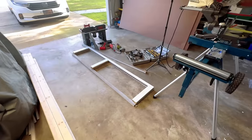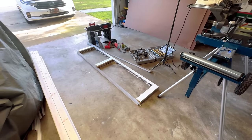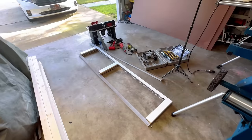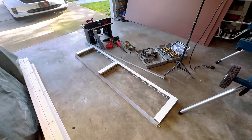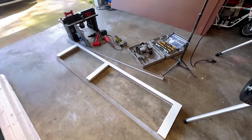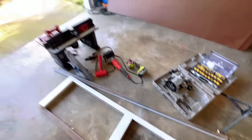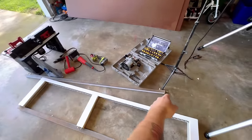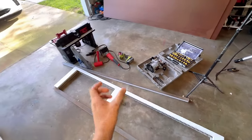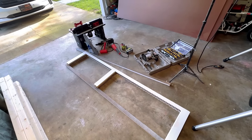It's a new day. I'm out in the garage again. And yeah, this door with the original plan is not going to plan. It's kind of screwed up. You can see it's in pieces. What I tried doing is using the router to route out a channel so I could do that inlay. Well, it's not going as planned.